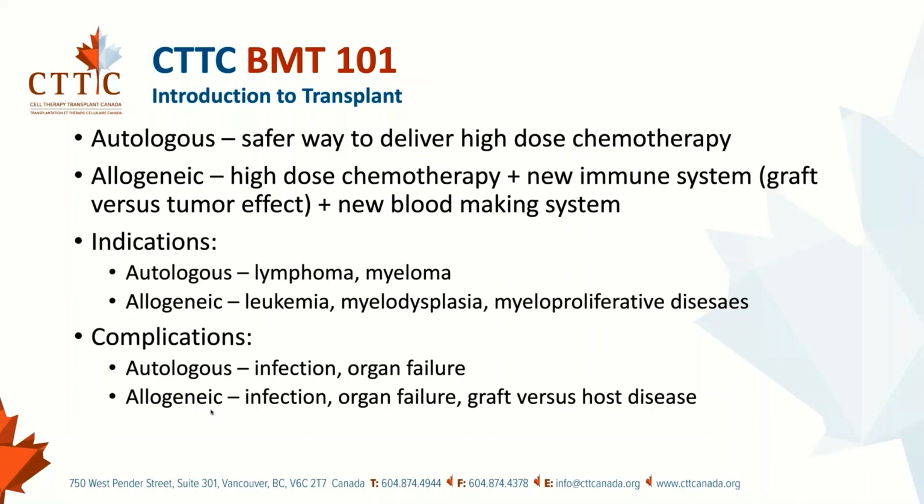And as mentioned previously, complications of transplant vary quite a bit, but are much lower in patients with autologous transplant. The main risks are infection or organ damage from the chemotherapy. Allogeneic transplant, you get that in higher rates, and you also get graft versus host disease.